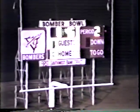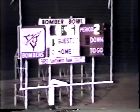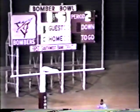A timeout is called by the Marlow Outlaws, and it's going to be fourth down, and they do not have to get a touchdown for the first down, but we've only got 46 seconds left to go. They've got fourth down and about 3 yards to go for the first down. It's fourth down, and the crowd is going wild.